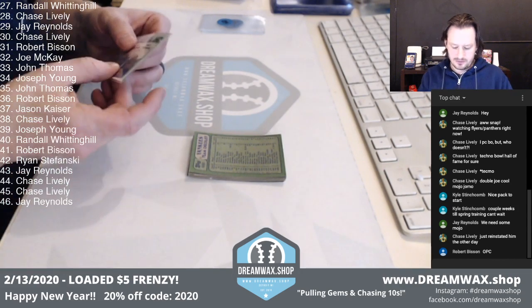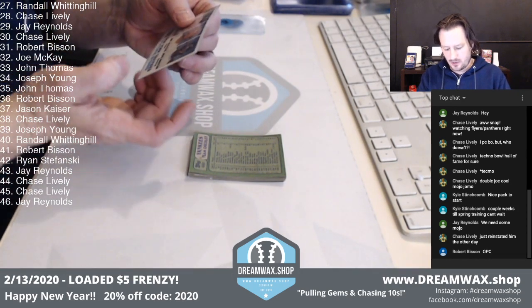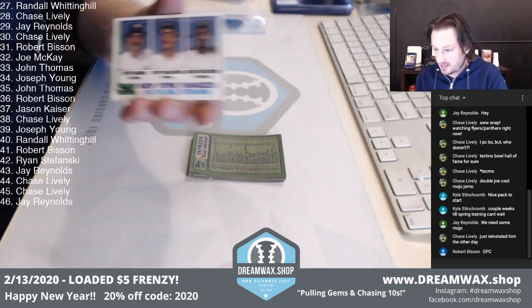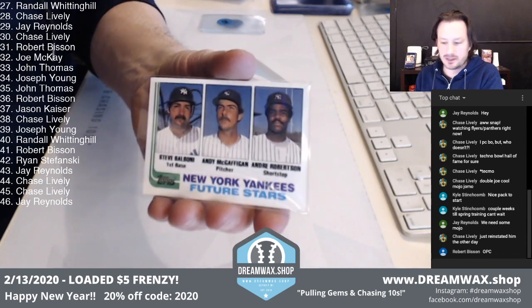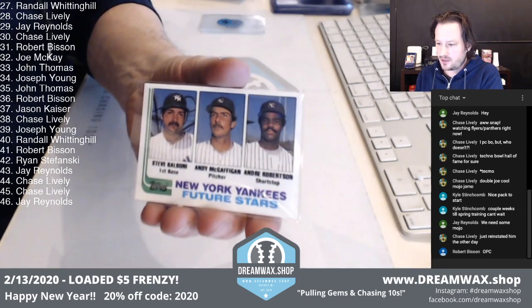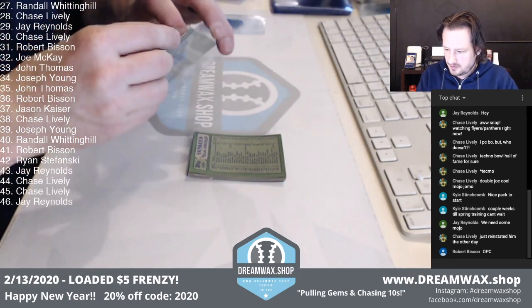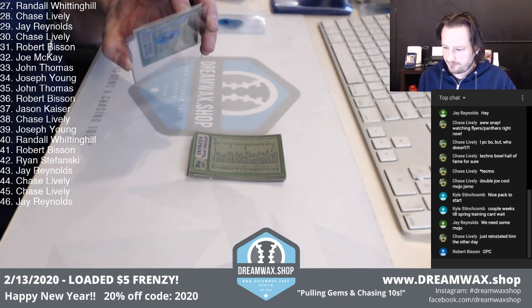A four. And this is quite nice. This is quite a nice card. Spot number 28, Chase Lively. That's grade worthy right there. That is grade worthy right there. I'm gonna throw that into a sleeve.